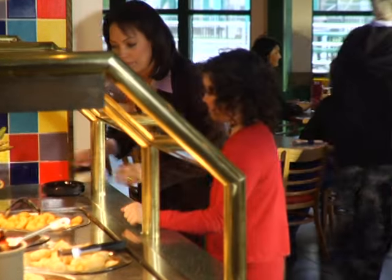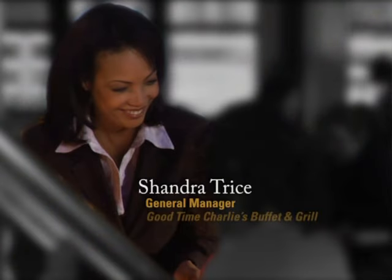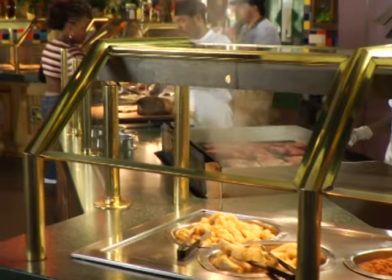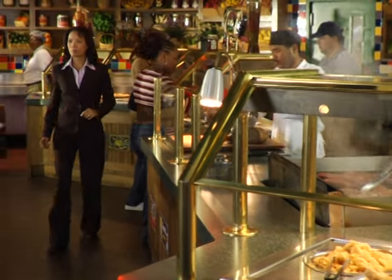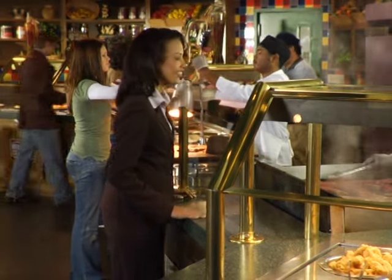There isn't much that we don't serve here. Hot and cold buffets with everything from entrees to desserts. Fresh carved turkey, ham, and rib roast. On top of that, you can order steaks, chops, chicken, and salmon hot off the grill. And that doesn't even count breakfast.